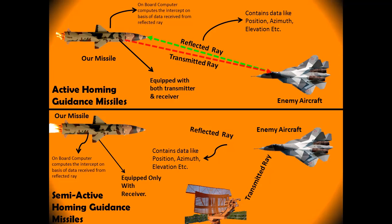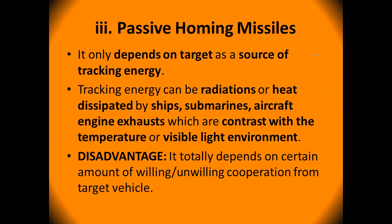Now talking about the semi-active homing missiles. As I said, there's a ground station that sends the transmitted ray to the aircraft, which reflects back to the missile. First, a ray is transmitted onto the enemy aircraft, which is reflected to our missile. That contains the position, azimuth, and elevation of the enemy, and on that basis, the onboard computer determines the maneuvers.